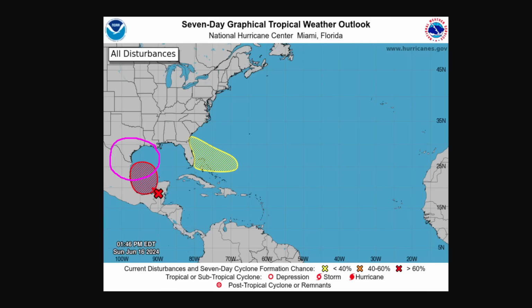So that will be the primary story with this system, not expecting something to tighten up with big wind, but lots of water potentially coming in. So let's hope no one gets too much too fast. Be aware of those hazards as we head into the middle part of this week.